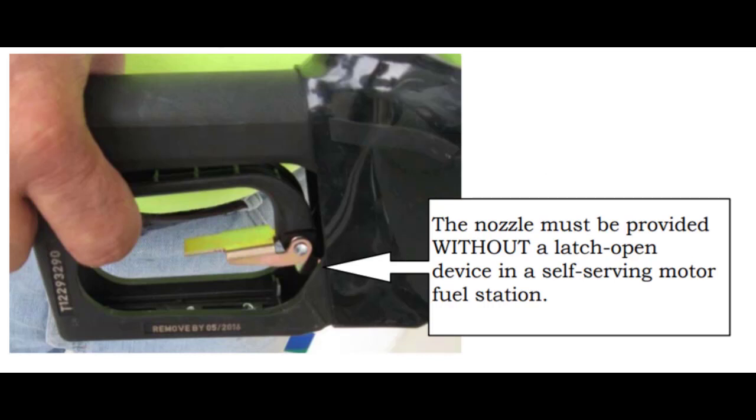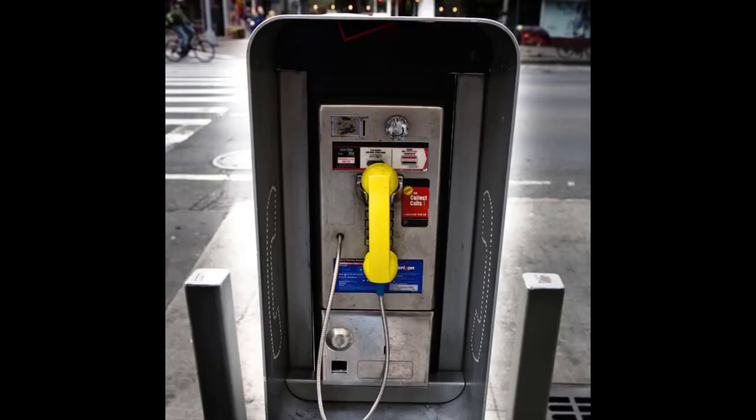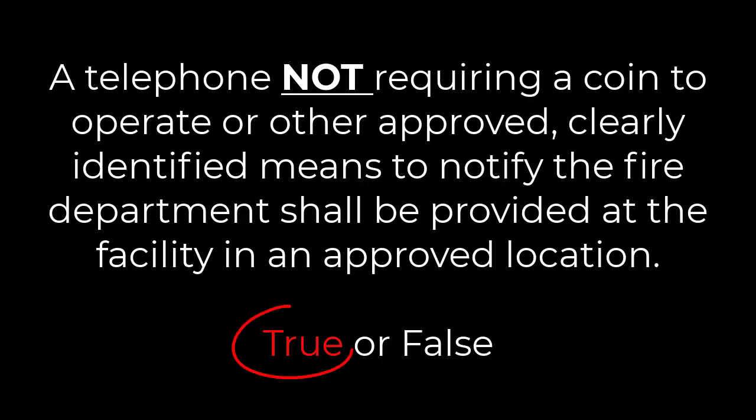The nozzle must be provided without a latch open device in a self-serving motor fuel station. A telephone not requiring a coin to operate or other approved clearly identified means to notify the fire department shall be provided at the facility in any approved location. The correct answer is true. You should be able to contact 911 in the event of an emergency with no issues.